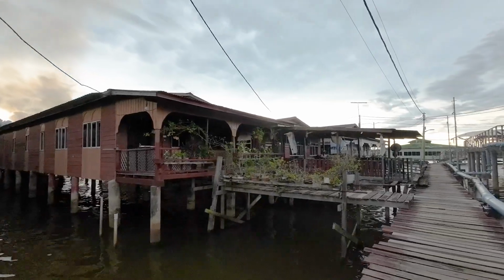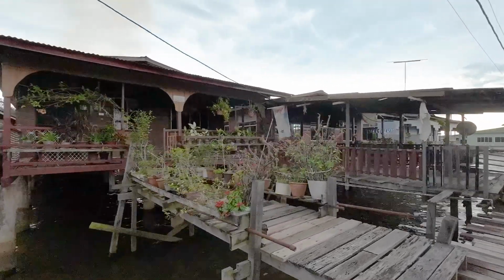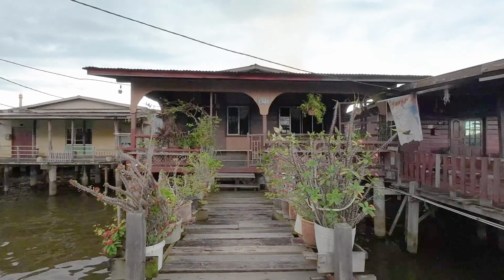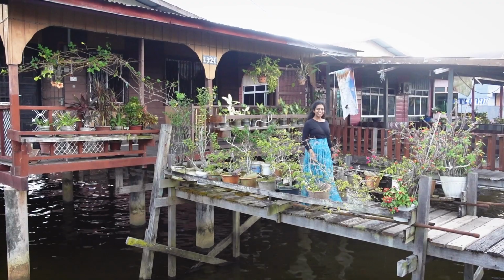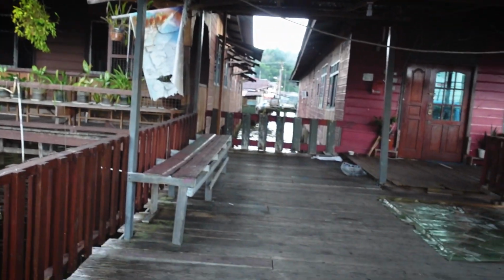A normal house on Kampong Ayer. It has a garden in front and it's on stilts and it looks so beautiful. It feels like it's a wooden cottage house, doesn't it? Hello, villager. See, this is their freshwater system. Water goes like this into the house.